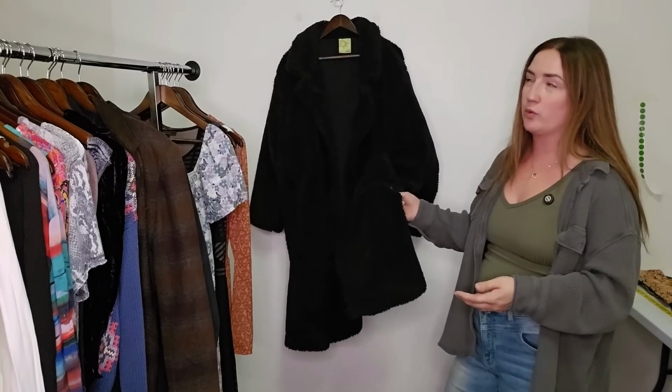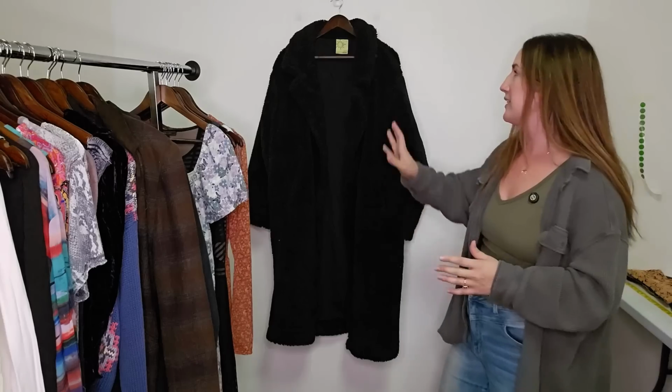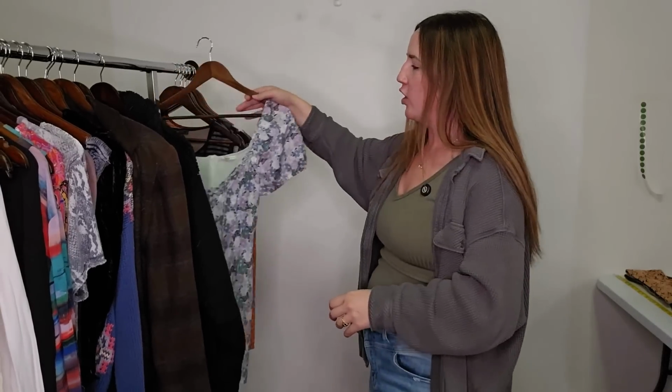I probably paid like $4 or $5 for this. I do think that this will do well. I think I'm going to list this for around $65. There's that teddy texture.